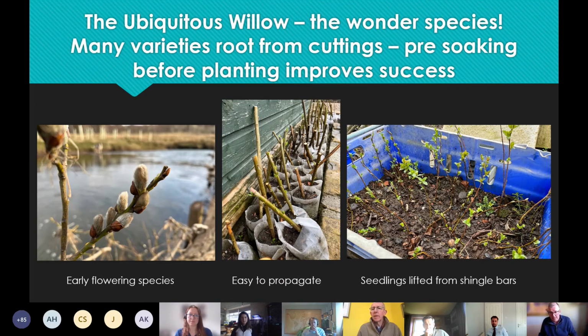It's the willow species. We rely on willow. There's so many varieties there. They're very easy to propagate. They're early flowering species, good for pollinating insects. You can take cuttings and stick them straight in the ground, or you can put them into soil like we've done in the middle photo. They've overwintered and rooted in these wee biodegradable pots. Or you can lift them off shingle beds in the river, shingle banks in the summer, pot them up, and you've got live materials for the next year.